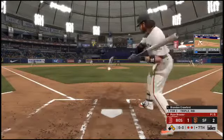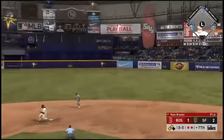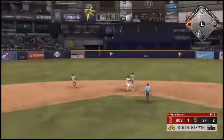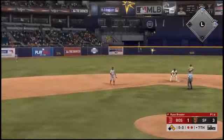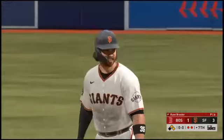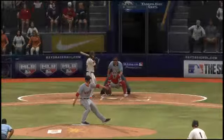Brandon Crawford digging in next. Back up the middle and in for a base hit. And the run will come in to score from second as now it's a 3-1 ball game. Boy, that's a big RBI right there to give this team a 2-run cushion going into the late innings.